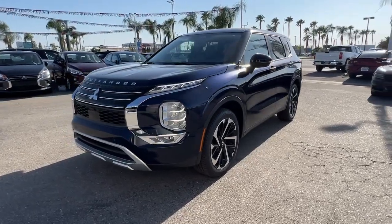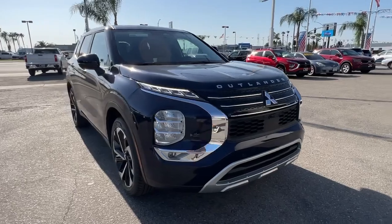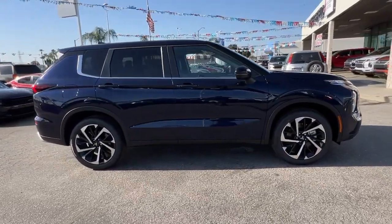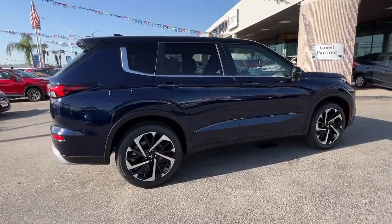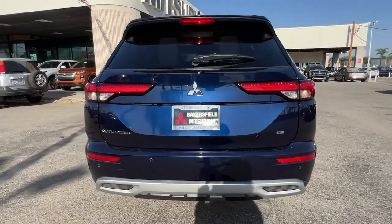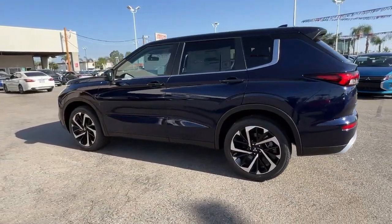You will be amazed by this 2023 Mitsubishi Outlander. Here's a family-friendly Outlander designed with your lifestyle in mind. Styled with fresh, modern flair and available with features such as all-wheel drive and three-row seating, this sleek, contemporary crossover brings convenience and versatility to every journey.